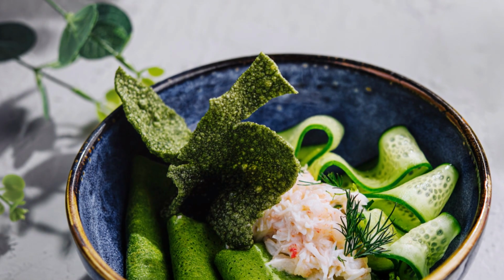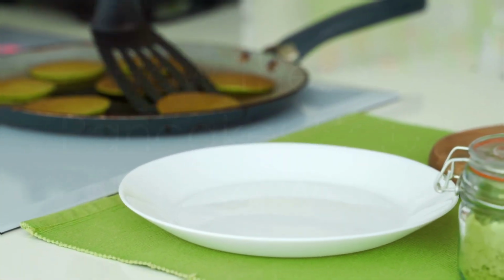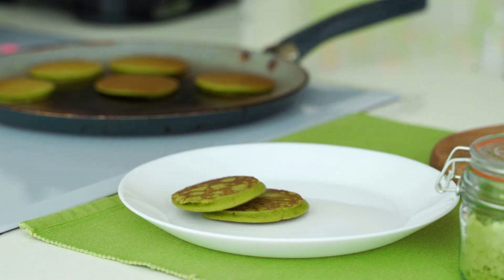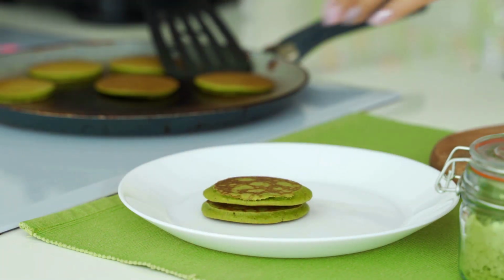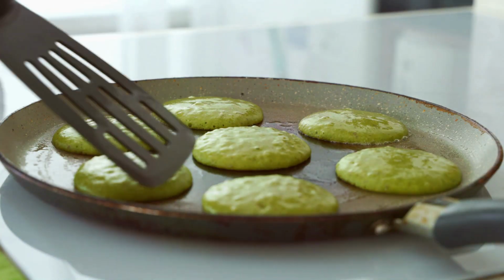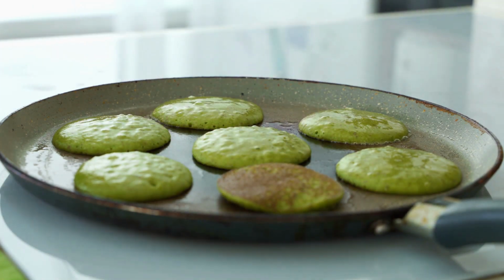Now let's dive into why these vegetable pancakes are so effective for weight loss. How these pancakes help you lose weight. The secret to these pancakes isn't just that they're delicious, it's the carefully chosen ingredients that turn them into a powerful fat-burning meal. Let's break it down.